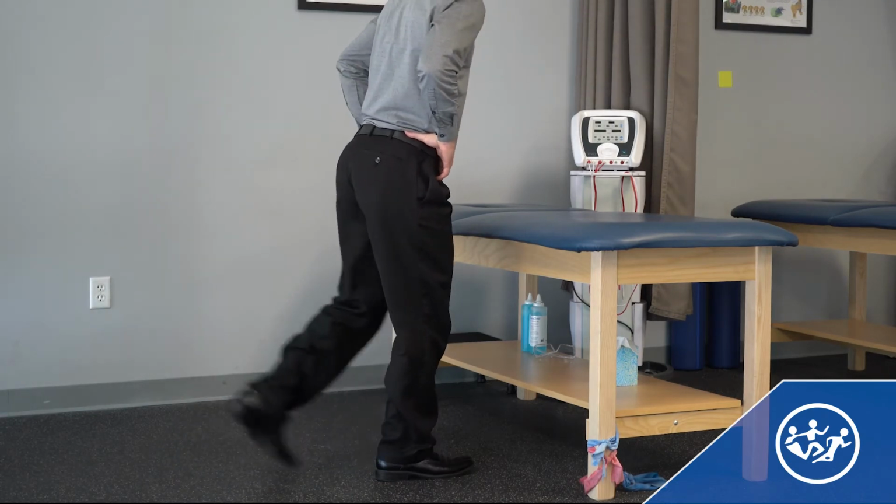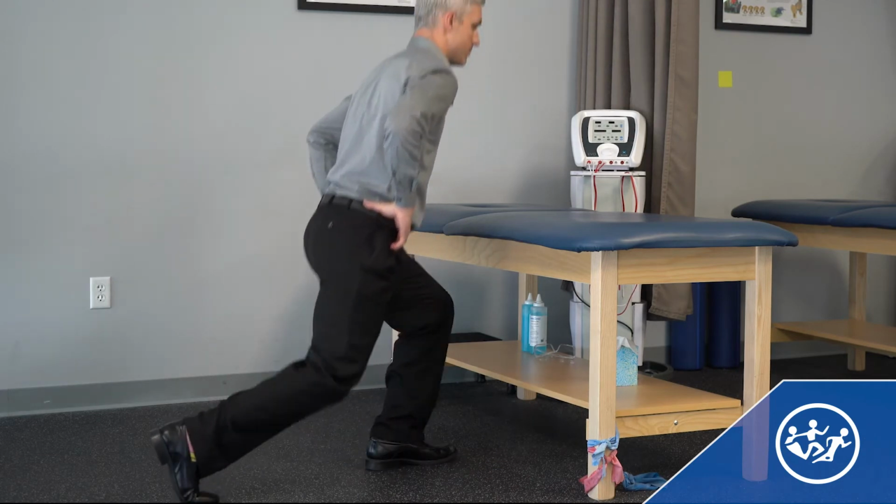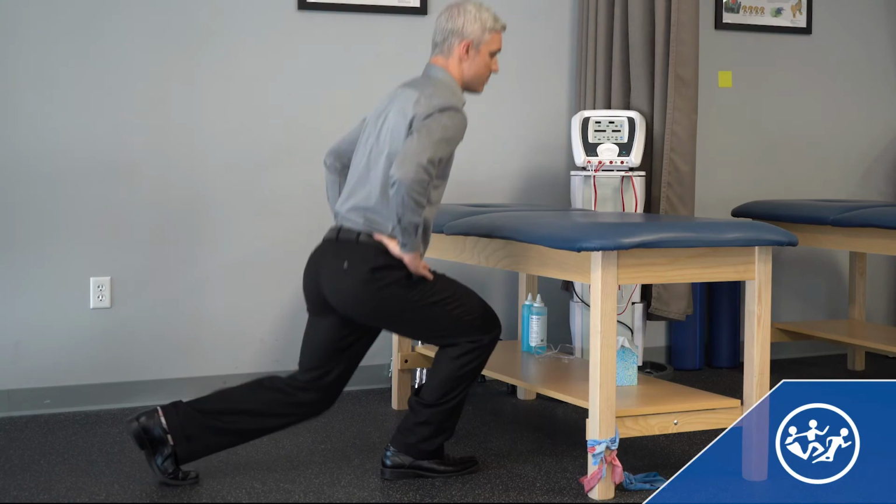You're allowed to lean forward. That's okay, no harm in that. But really just trying to rely on that front leg to lower you down and then push you back up. Now, the caveat to this is you don't have to go all the way to the floor. That's not completely necessary. So if you feel like for whatever reason you don't have that full control to get down and get back up, you could always just go partially down and build up to that later.